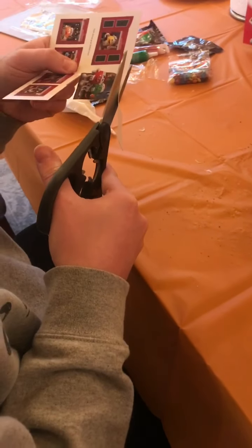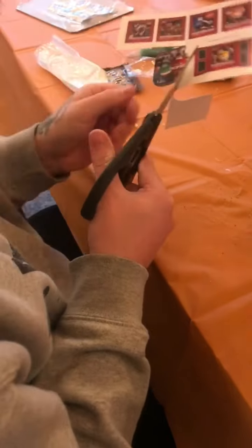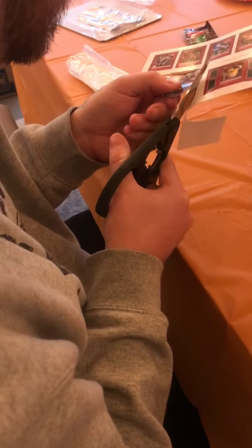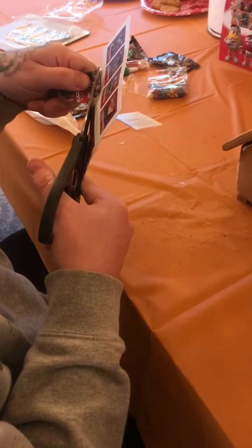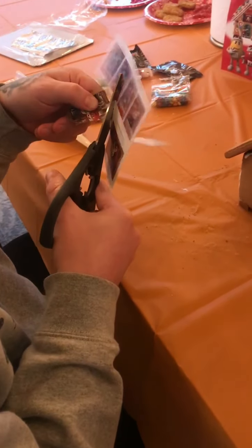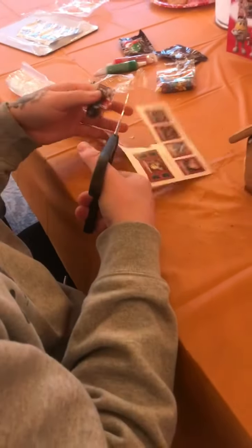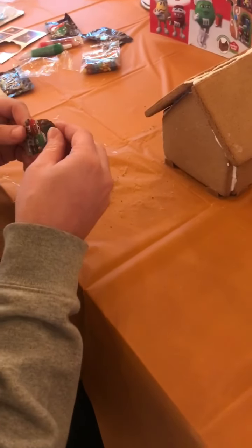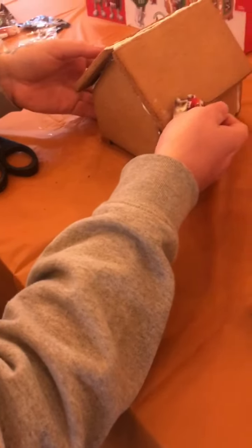Careful, don't cut the M&Ms out of them. Very important. Oh no, they're slipping. Still slipping. It's hard. There you go. There's the door out. Yours seems way easier. Yeah, but y'all have better decor stuff. Decor.